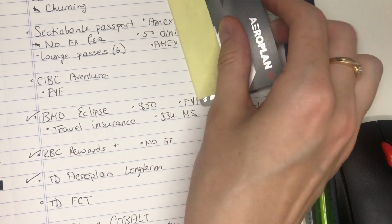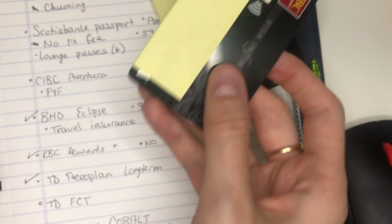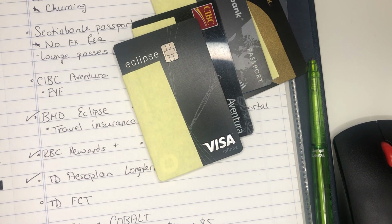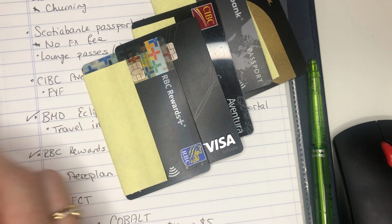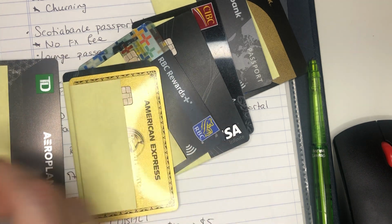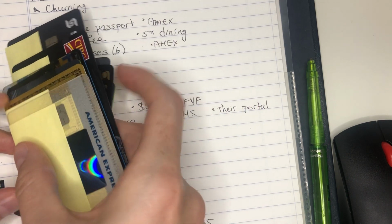So this one will be closed. This one will be closed. This one will be closed. This one I'll either close or switch. This one I'm going to keep because I have some insurance on there and for a trip I'm taking in March. So maybe next March I'll move it. This one I'll either switch out of, probably switch. This one is my long-term card. This one I'm going to be switching. This one I'll cancel at some point, and this one's my long-term card. So I have quite a few, in case you couldn't tell.